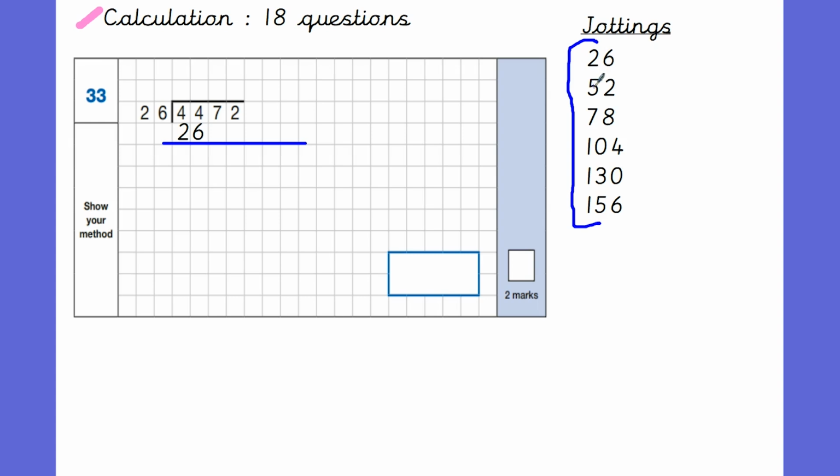So you can double 26 for 52. You can do 26 times 3, so you do other jottings like this just on the side to help you find these numbers. 6 3s are 18, 8 down, carry the 1. 2 3s are 6 and 1 is 7. So that's how I can get 78. And you do the same until you get about 6. 6 or 7 is usually enough. And I'll show you why this helps as you go along. So that's 1 times, 2 times, 3 times, 4 times, 5 times, and 6 times.